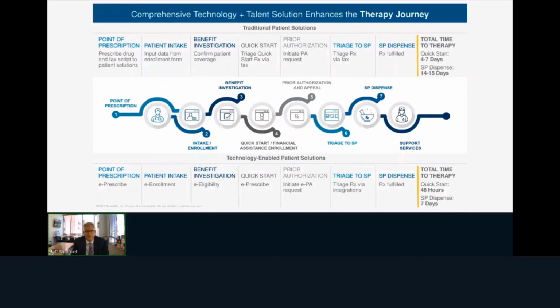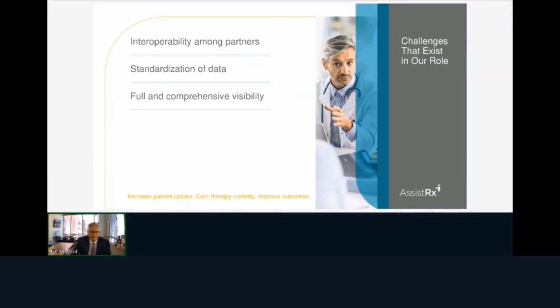So you can see the ultimate outcome, the difference between a manual process at the top versus the tech-enabled process at the bottom, is quite significant. The ability to reduce the quick start from 4 to 7 days to 48 hours, or from time of prescription to time of dispense, anywhere between 14 to 15 days to 7 days. It's quite dramatic in that tech-enabled environment.